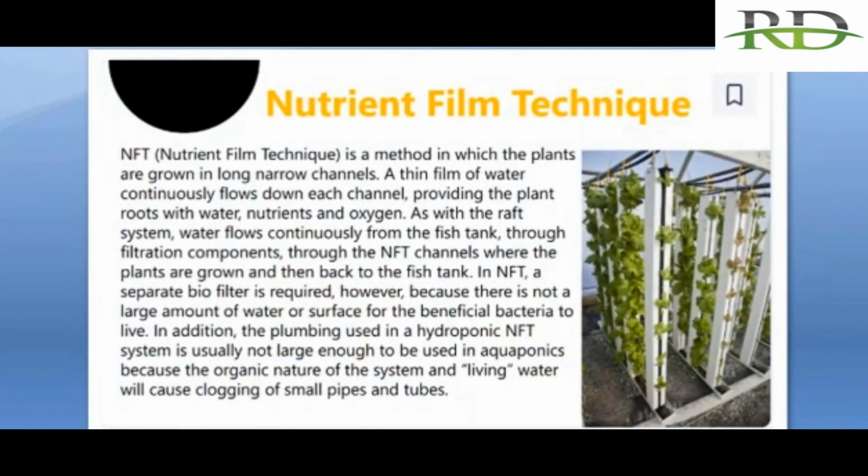Next is the nutrient film technique. See, nutrient film technique is a technique of aquaponics in which the plants are grown in a very narrow channel. Suppose you have a pipe, you just cut the pipe horizontally into two halves, and that can be used as a substrate for nutrient film technique. That means the nutrients are in a very small layer of water.